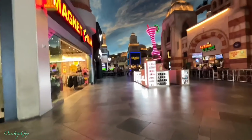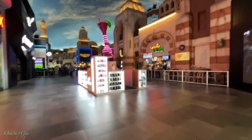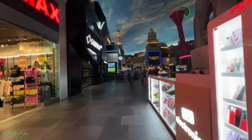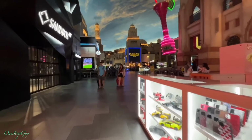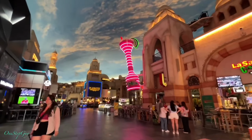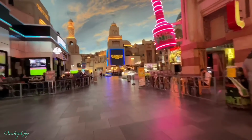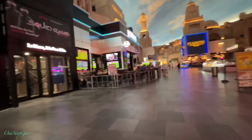But right now, guys, there's a lot of stuff in the Miracle Mile shops area. They have a lot of shops, a lot of stores and all that stuff. They have a lot of restaurants, and there are some restaurants that are a pretty good deal as well. Some are pretty expensive, some are a pretty good deal, and some are average or whatnot.